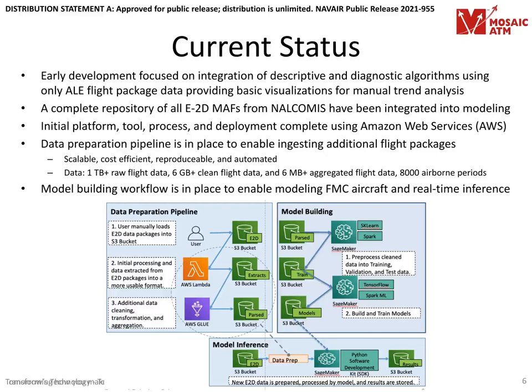Early development of the ALE analytics application focused on integration of descriptive and diagnostic algorithms using only ALE flight package data, providing basic visualizations for manual trend analysis. Using Amazon Web Services, a complete repository of all E-2D maps from NAVCOMAS has been integrated into modeling. A data preparation pipeline that is scalable, cost-efficient, reproducible, and automated is now in place to enable ingesting additional flight packages for any size data required.